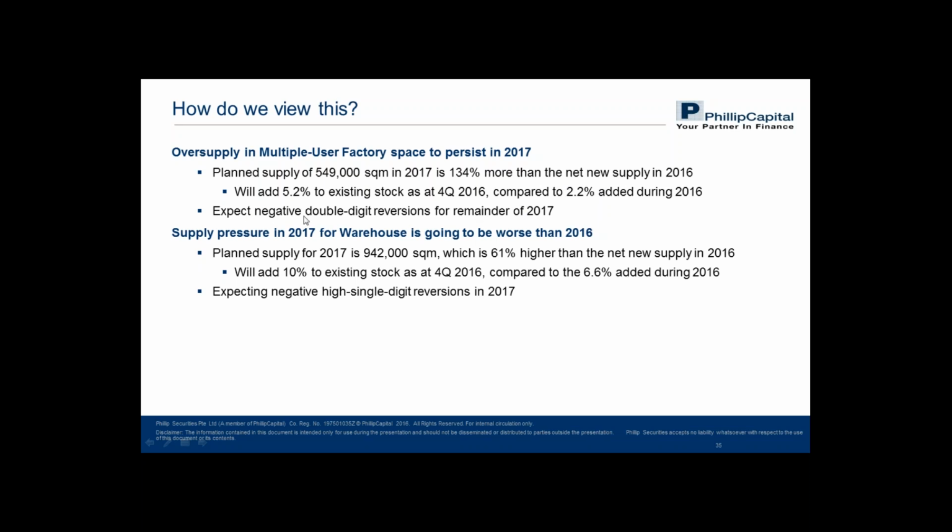For this, we are expecting negative double-digit reversions for the remainder of 2017. Warehouse site supply pressure also: the planned supply is 942,000 square meters, and this is 61% higher than the net new supply in 2016. This will add 10% to existing stock, compared to the 6.6% added in 2016.